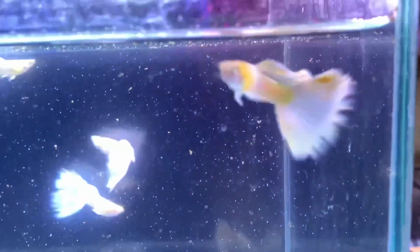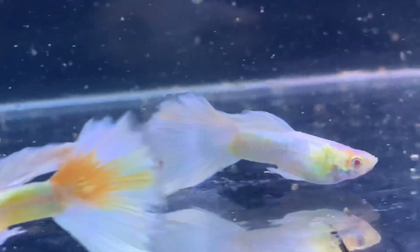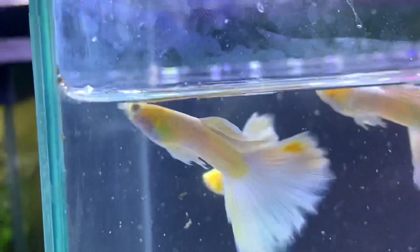So the bad thing is that happens later on in life for these guys. I guess it's just the total development of their color at some point. So cool looking fish. If the culls are going to be this bad, I can kind of live with that. And this one's actually nicer than I thought. Another one had like a white dot inside the yellow, which is kind of weird.